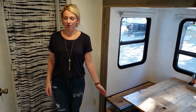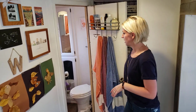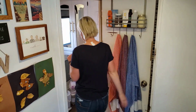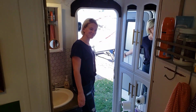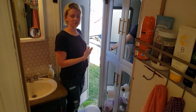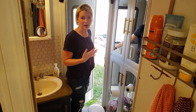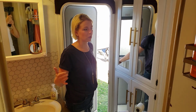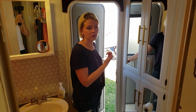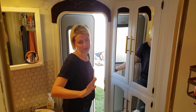Now, the bathroom. This is a big reason we wanted this particular layout of RV because it has so much storage and a special surprise. A door to the outside. This is so handy for when the kids are messy and muddy and sandy, or when we're driving for a long time and they have to go potty and there's nowhere to stop. We pull over, we come here, we open the door, go potty, and we're out because you cannot fit into the bathroom when the slides are closed.